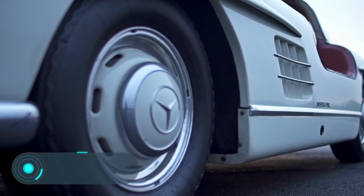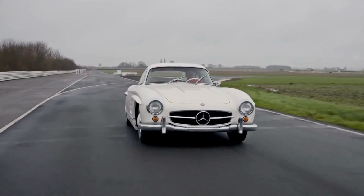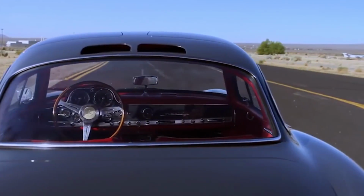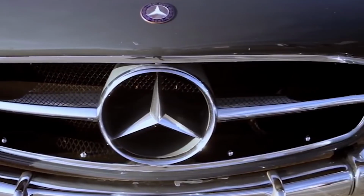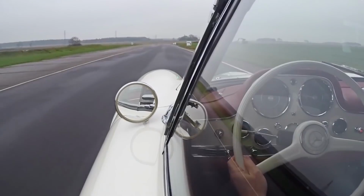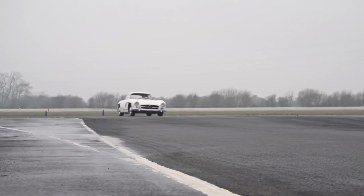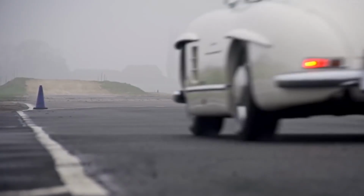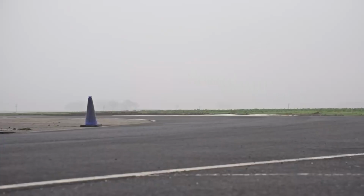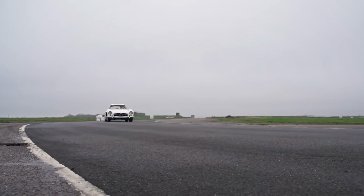Mercedes 300 SL Gullwing. It's time to show you a car considered by many experts to be the world's first supercar. The 300 SL Gullwing is the first Mercedes sports car produced after the war. The model was first introduced in 1954 and production ended in 1963. The developers clearly wanted to create a new generation of sports car. It's safe to say that they succeeded, because the Mercedes 300 SL was built using the most advanced technology at the time. The engine, with a working volume of almost 3,000 cubic centimeters, produced 215 horsepower.